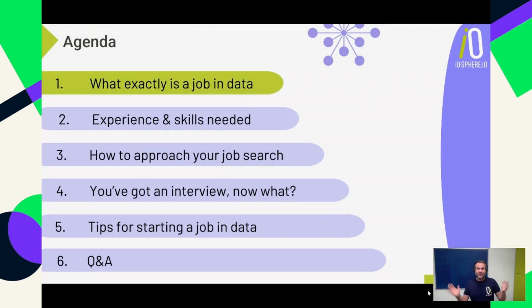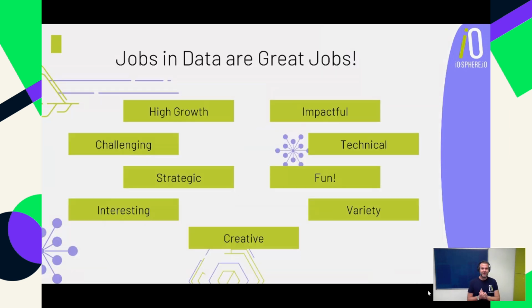But first, what do we actually mean by a job in data? This is actually a great question because it's one that comes up a lot. But before we do that, I really want to talk about the fact that jobs in data are great jobs. If you're thinking about a career in data or thinking about switching into data, then this is definitely something that you should be considering. These are high growth, impactful jobs.